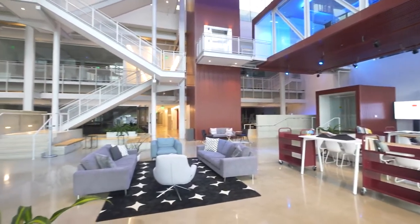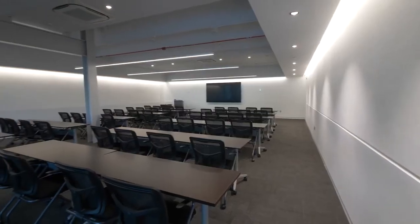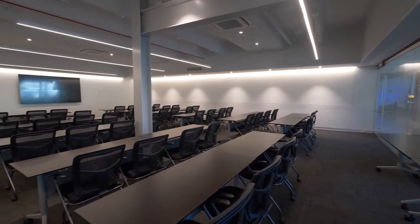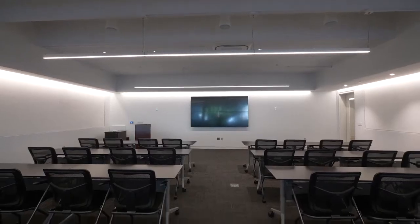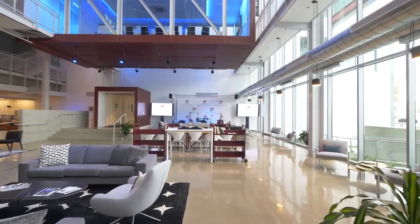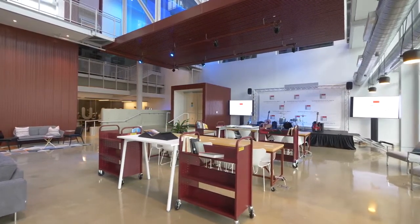Groundbreaking ideas emerge in motivating environments. For those looking for a larger conference space, our Executive Training Center seats groups as large as 48 and provides state-of-the-art sound and visual technology that will keep your audience engaged and focused. Flexible room setups are available, and our team will help you customize the space to enhance your event experience.